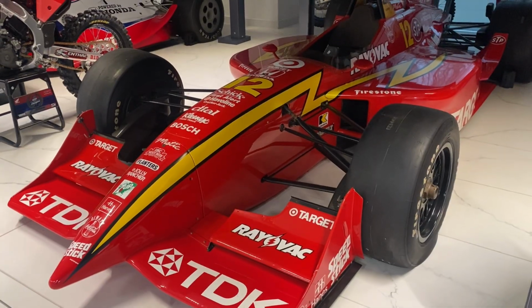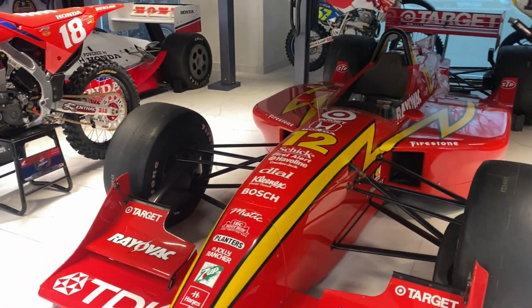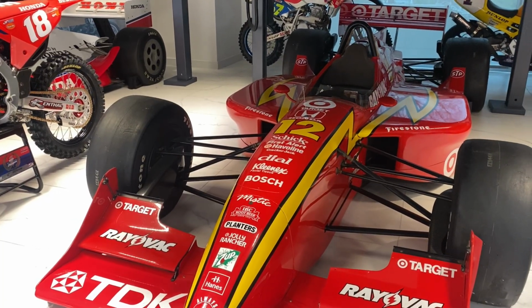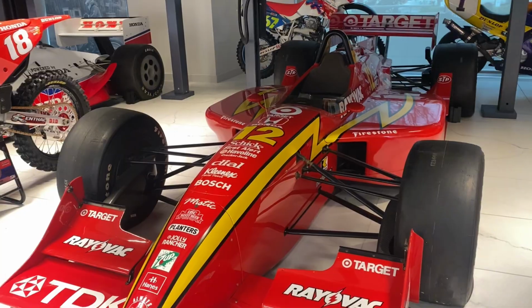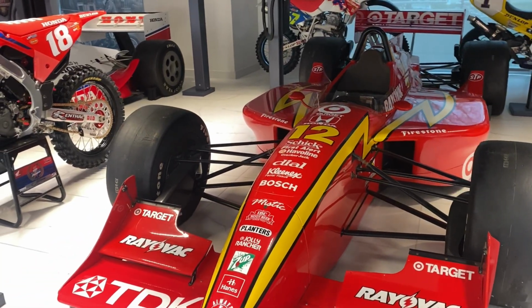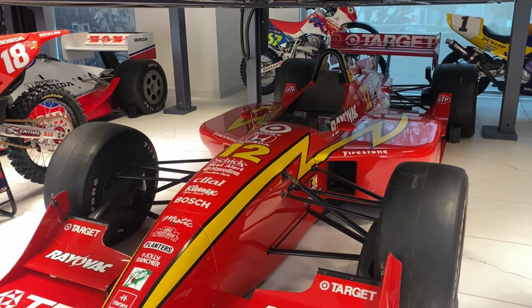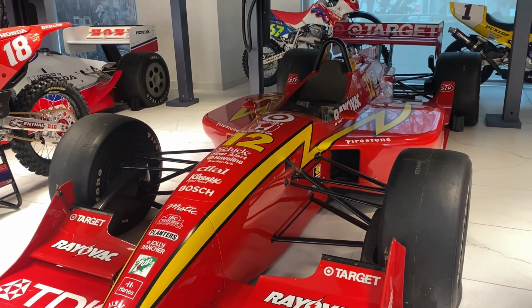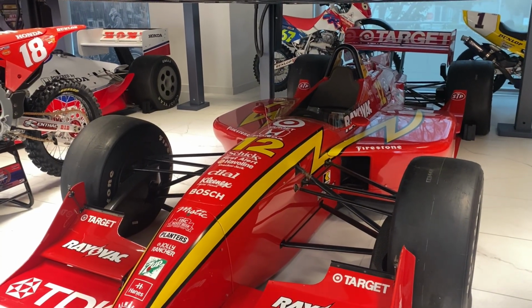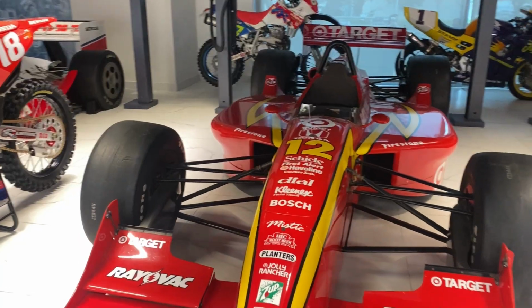So he drove the number 12. Alex Zanardi drove number 4, and I believe Juan Pablo Montoya also ran number 4 after Zanardi left CART to go to Formula One again, or his return to Formula One. Yeah. Jimmy Vasser, I believe, is from Los Angeles in Southern California, so it's pretty nice to have one of his cars here. He was also a pretty great IndyCar driver when he was with this team, but after he left, his career kind of went down the drain.